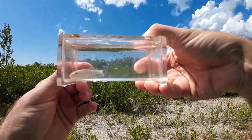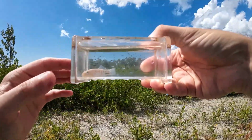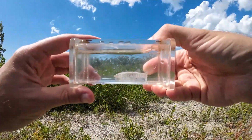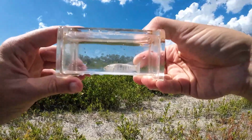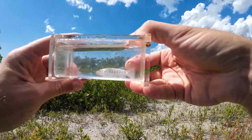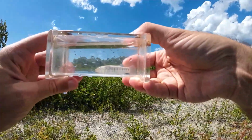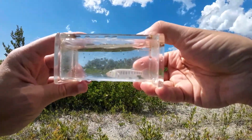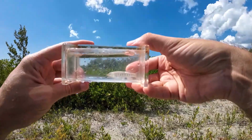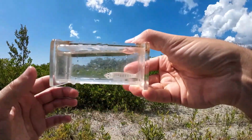There's some other fish mixed in with these guys, like more on the bottom. They're shorter and more deep-bodied, either like a sheepshead minnow, gold-spotted killifish, or a diamond killifish. I've caught the first two before, but I've never caught a diamond killifish. So if it's one of those, I'd like to catch one, but don't have high hopes for that. Either way, let's get this guy back, and let's keep fishing.